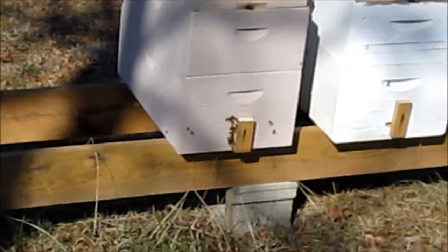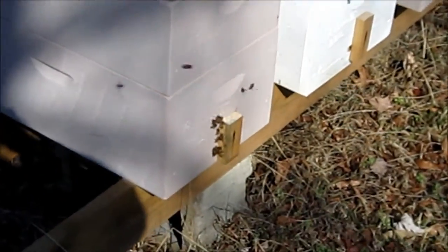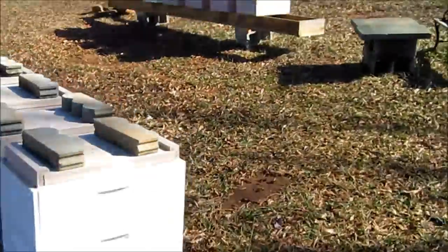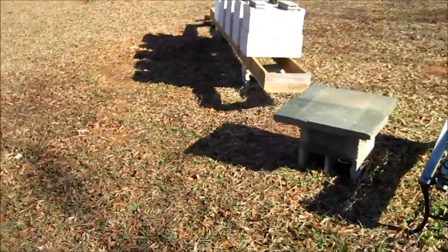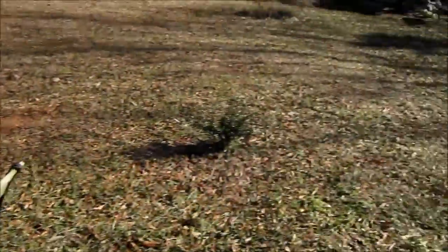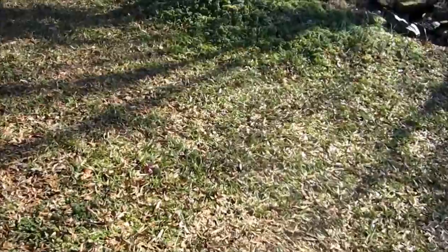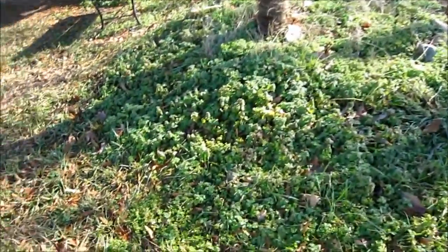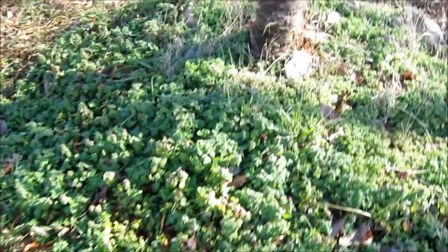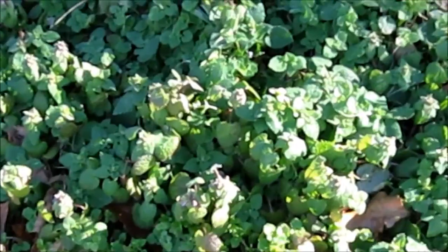So what I've been playing with the last couple days is going around to each one of them, testing them to see if they are gentle. If they are, I'll use them for breeding stock at some point this year. I already had two picked out from last year. One was Strachan's. I got three queens from Strachan. One of them turned out to be nice and gentle. The other two I ended up killing.